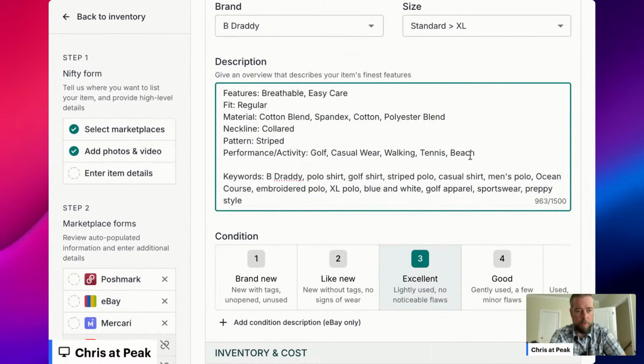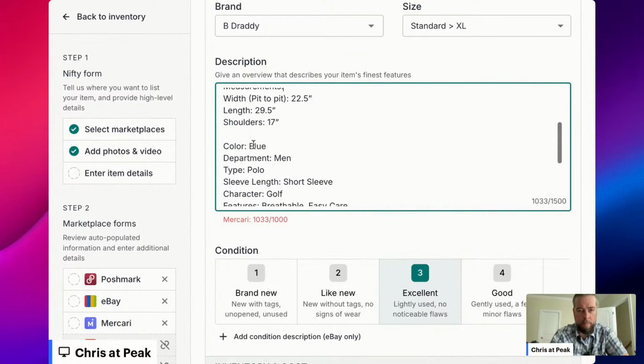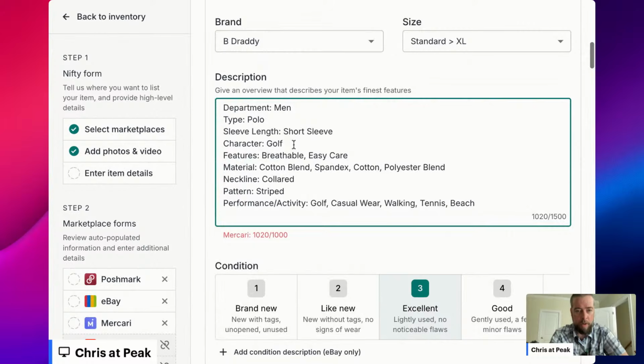I really wish I had dual screen right now so I could read comments while I'm doing this, but we're doing the best with what we got. Need to get rid of some characters here.